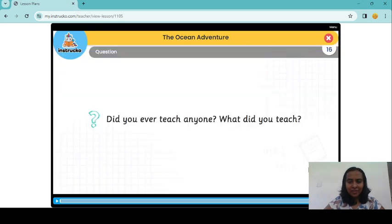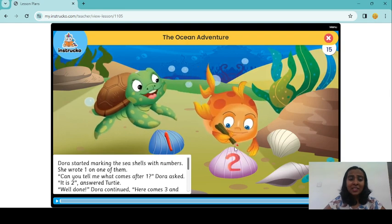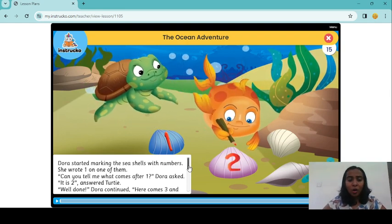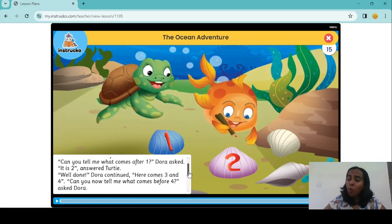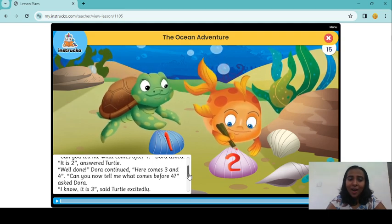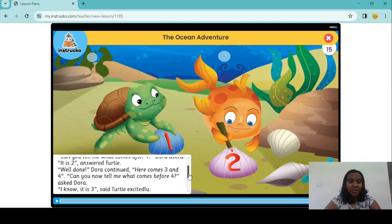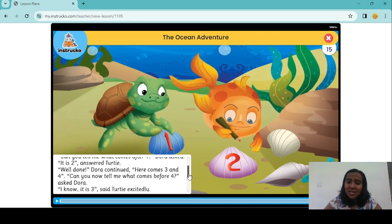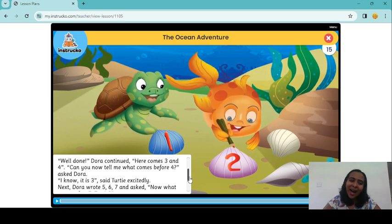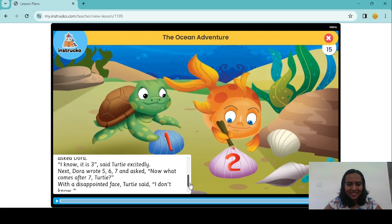Dora started marking the seashells with numbers. She wrote 1 on them. Can you tell me what comes after 1? Dora asked. It is 2, answered the turtle. Well done, Dora continued. Here comes 3 and 4. Can you tell me what comes before 4? asked Dora. I know. It is 3, said Toti excitedly.